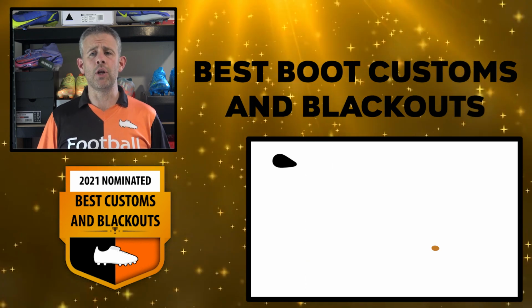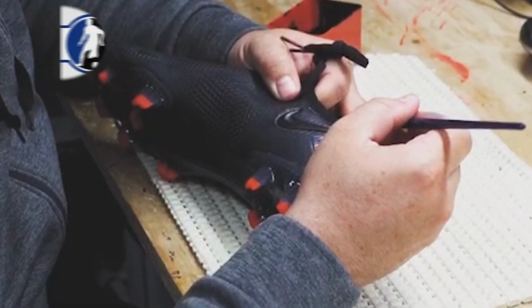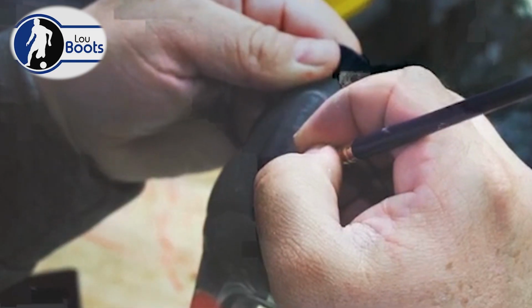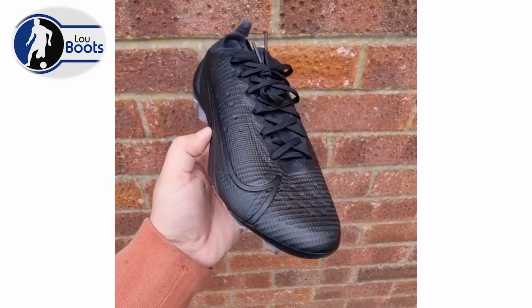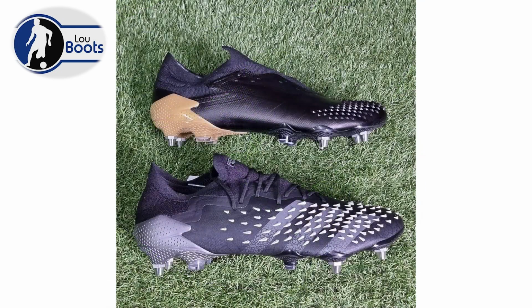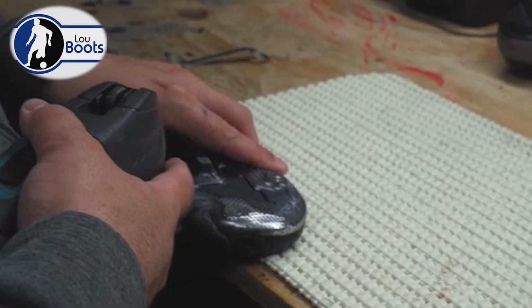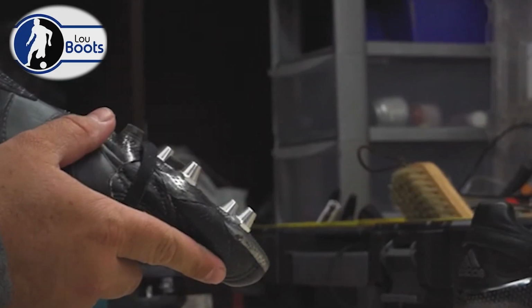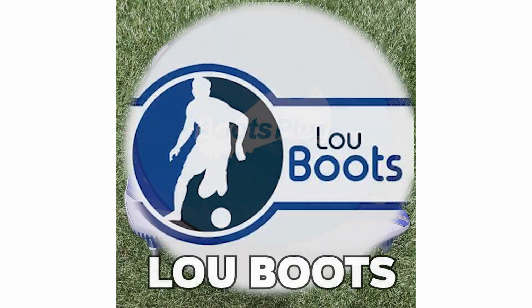Next we're going to look at Lou Boots. So Lou Boots, you can see here doing a blackout on the Phantom GTs again, and it's just incredible to see these boots completely blacked out. Players in academies are wanting to black out the boots. Players who have special boot deals are blacking them out. In fact, Lou Boots are doing some work with Under Armour with players, and that's really interesting to see. And players are just asking for all sorts of different blackouts and customizations. If we look here, we can see that sole conversion process, taking that plastic sole and then adding those studs on the bottom. Lou Boots have got their own range of studs that they put in there as well. And Phantoms appear to be a very popular boot when it comes to conversions.